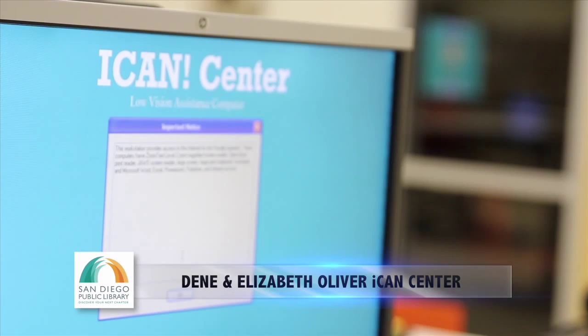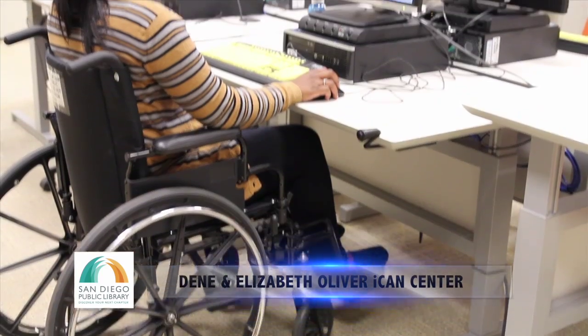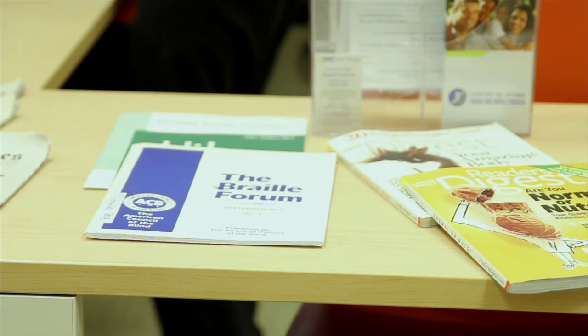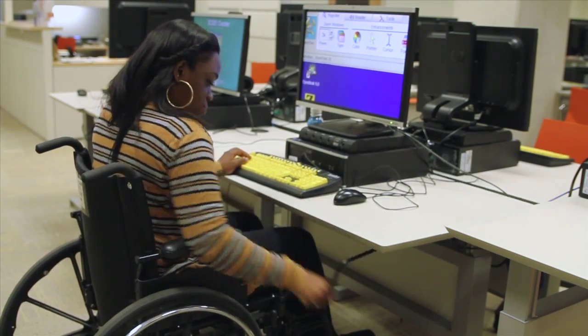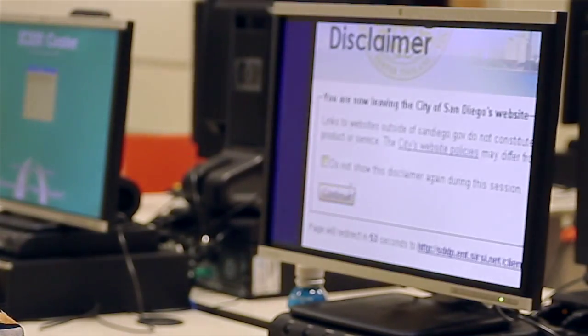For people with disabilities, the ICANN Center on the first floor has dedicated services, programs, and expertise. These include audiobooks, assistive technology workstations, video magnifiers, and more.